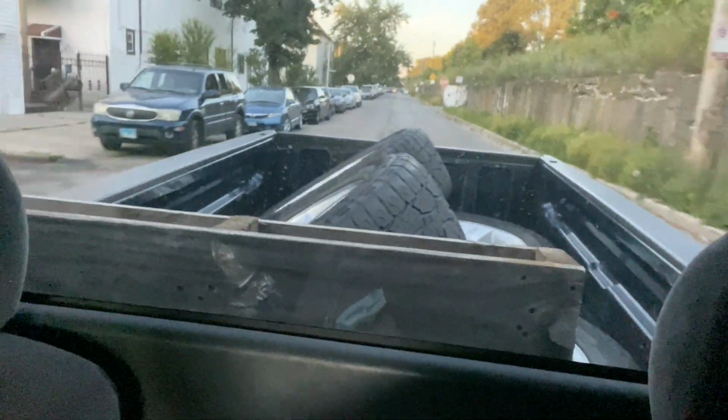What's going on, guys? I just came back from picking up some new wheels for the truck. You guys will see them in a little bit. I'm pretty excited. They're going to be 20-inch Texas Edition wheels. They look really badass. They're right here in the back. You guys see right there?